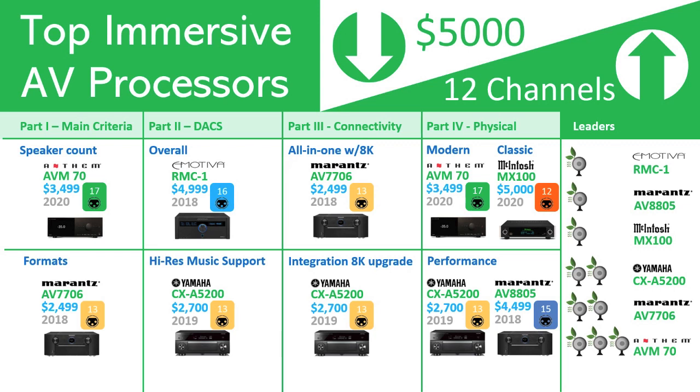And then in our last part, Part 4, we looked at the physical characteristics. Based on looks alone, the Anthem AVM-70 won the prize for being the most modern, and the McIntosh MX100 took the prize for having the classic application. For performance, we selected Marantz's AV8805 and Yamaha's CX-A5200, which had great build quality.